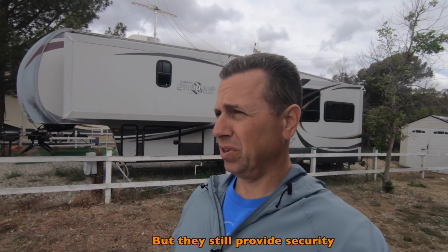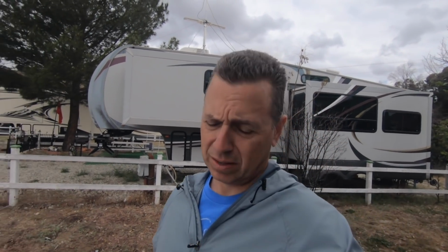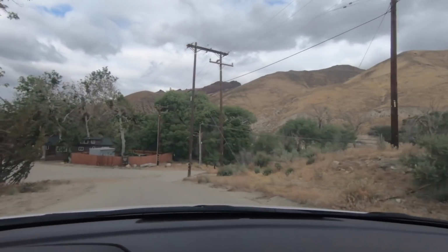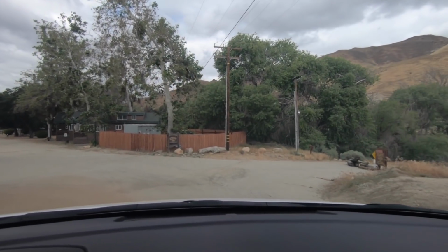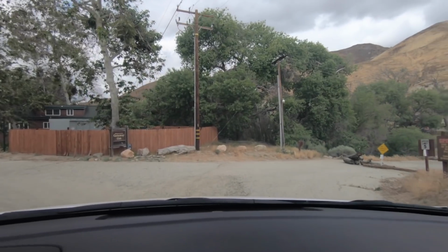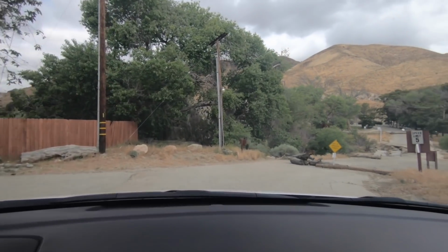The ranger station, it's empty all the time. They have a sign up at the entrance that makes you go directly to the clubhouse. I'll take you down there and show you. Before I take you down and show you the main clubhouse and ranger station, I'm going to take you down here to the lower level off to the side where we are at.